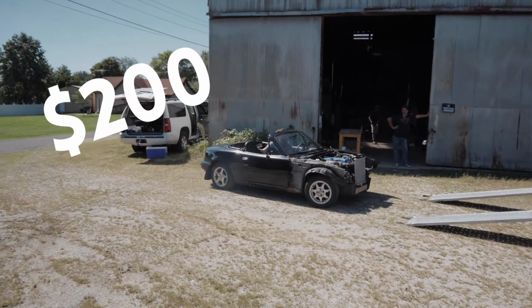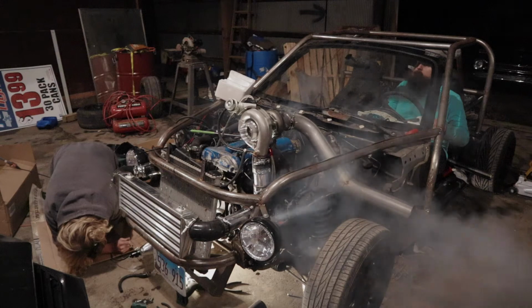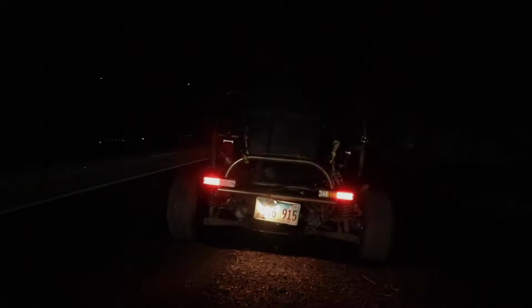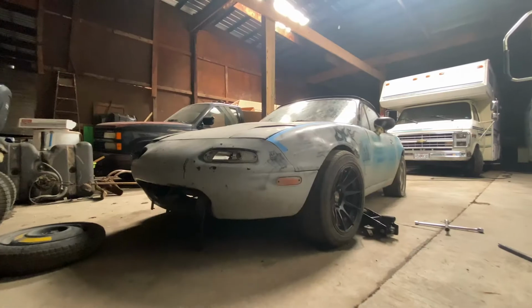Last year, I bought a $200 wrecked Miata, turned it into a street legal go-kart, put an eBay turbo on it, road tripped it over 1,000 miles, got it on one of my favorite shows, and blew it up in the desert. And now we're gonna do it all over again.